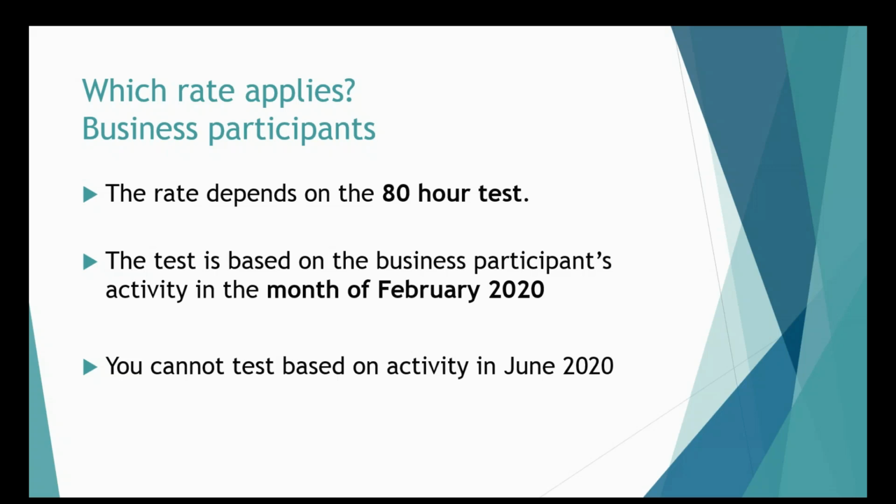It's also important to note that, as I discussed, a partner in a partnership. So obviously, in a partnership, there's two people, but only one person can be an eligible business participant. Yeah, good point. Actually, you might have done 80 hours between you, but because it's only tested on one person, the one person you've nominated has to have done the 80 hours alone, not combined. Yeah, that's a good point.